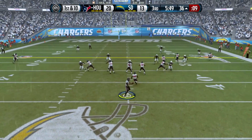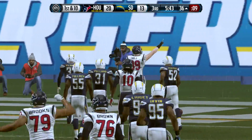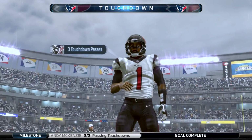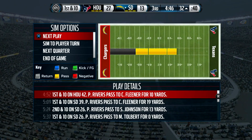At the San Diego 36, play fake, here's pressure, he's hit, but throws down the middle. It is Josh Hill with his 2nd receiving touchdown of the game. 2 drops last episode, 2 touchdowns today. Great job by Hill extending this lead 27-13.